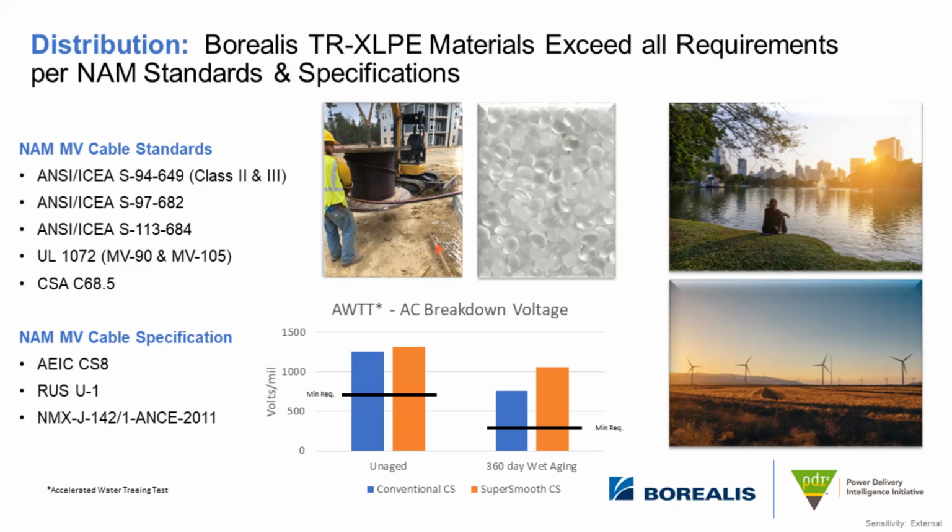And then the orange bar, or what we refer to as super smooth conductor shield materials, and this is the inner semicon that touches the copper or aluminum conductor and separates it from the actual insulation material, smooths the electrical stresses in the cable. So the super smooth version of that, again, much higher performance. And in fact, the super smooth materials that some people specify in their medium voltage cable are really designed and intended for extra high voltage cables.